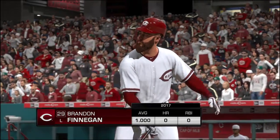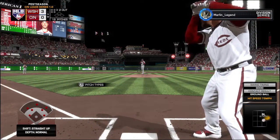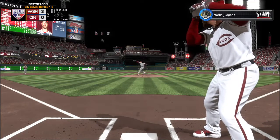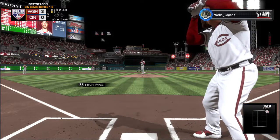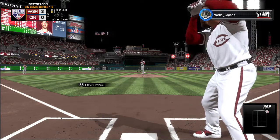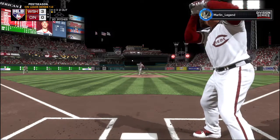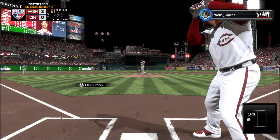Standing in, Brandon Finnegan. His guy's still looking at a 0 in the hit column. Into the windup and the pitch. And looks like he got the call there on the pitch inside. It's 0-1. Now a fastball off the plate away. A ball and a strike.